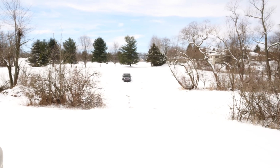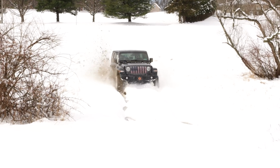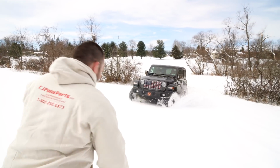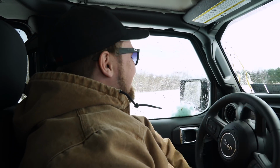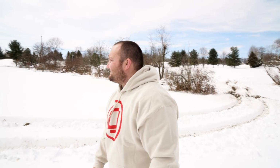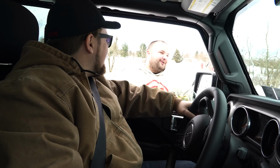Here he comes. Nice, look at that. Made it through without a problem. Those tires are ridiculous. Well, just like last time, that was a little easy. Yeah, it was easy last time too.